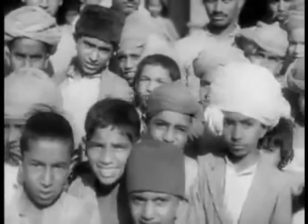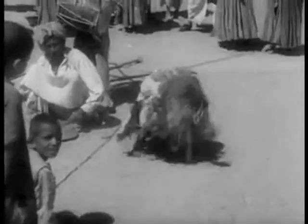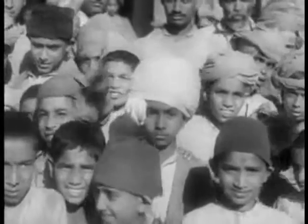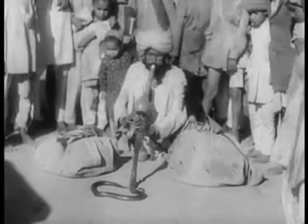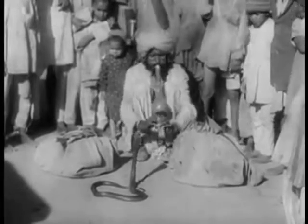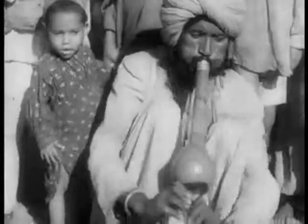There are no cinemas to go to after school, but there are very funny animal imitators in the streets. And you can stand and watch a snake charmer making a cobra sway to and fro to his music. The children of Bikaner love watching him, and so do the grown-ups too.